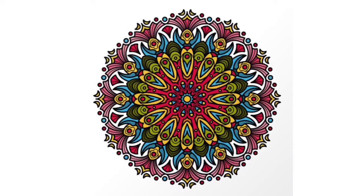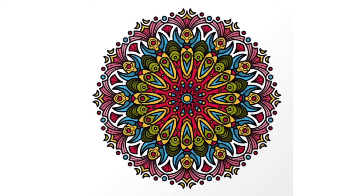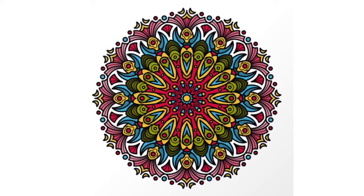Now look at the mandala on the screen. Look at the very center. Do you see the yellow circle? Look at that. And start to let your eyes wander. Looking around the circle, slowly moving your gaze, or how you're looking, further out, seeing what looks like arrows and circles.